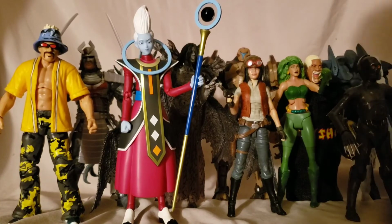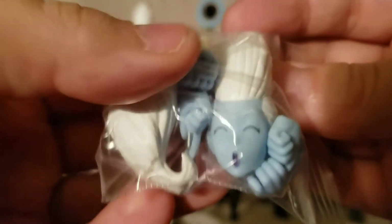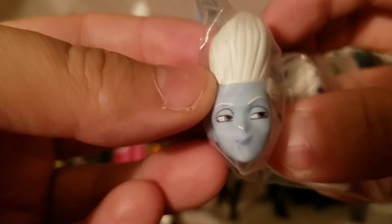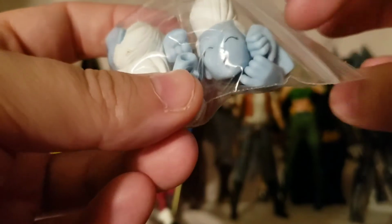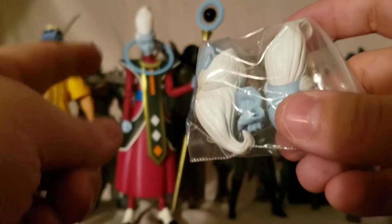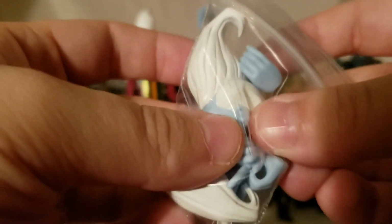So you can see he comes with a bunch of alternate hands. Comes with this kind of happy face, looks like he just ate something delicious. And then he comes with this more kind of grinning, cynical face. The hands include 2 fists, a grabbing a staff hand for the other one, and he comes with a finger pointing hand, which you can see, and then he comes with an open hand. So that's it. That's pretty cool.